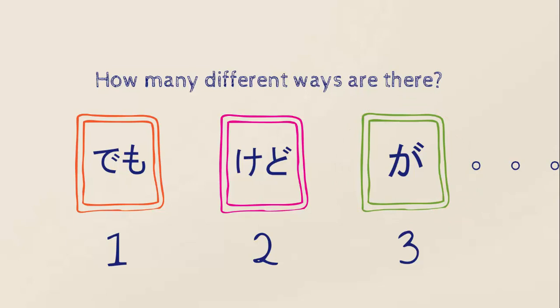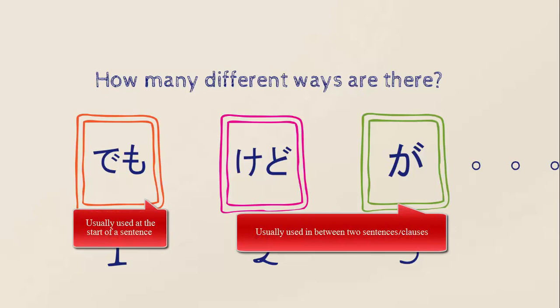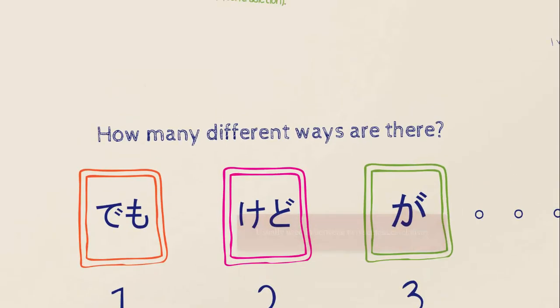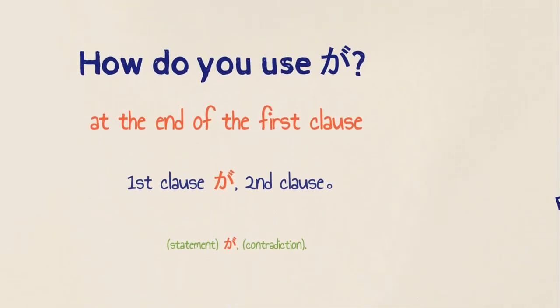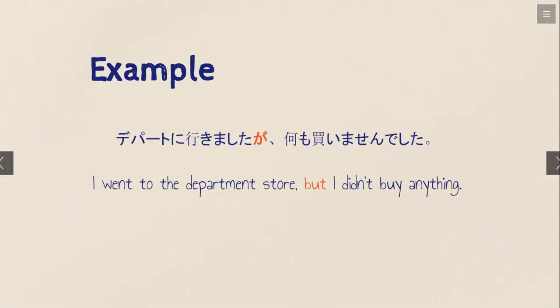Okay, now the function, how it's actually used in a sentence is quite different though. Demo is used at the start of a sentence, and kedo and ga are used in between two clauses or two sentences. Okay, so for example, if you had one piece of information, like even a whole sentence or just a clause, ga, second sentence, second piece of information. And one other way of thinking of it is a statement, ga, contradiction. So something, but something. An example.